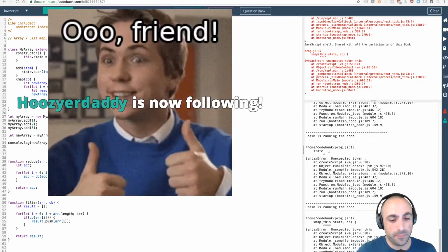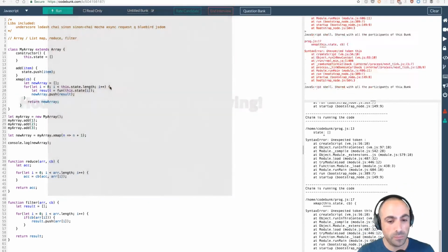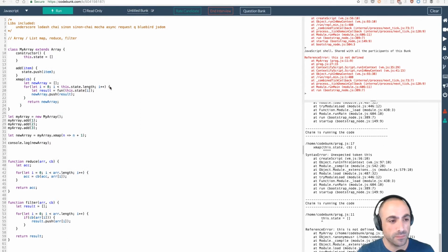Okay, so that's where it's complaining, though, but that's not it. Yeah, it's going to complain every single place where I'm using this.state. It's saying this is not defined. That's the problem. And the reason why this is not defined, so let's just be clear, this is not defined. That's not the error that I was expecting to see. Why would this not be defined?